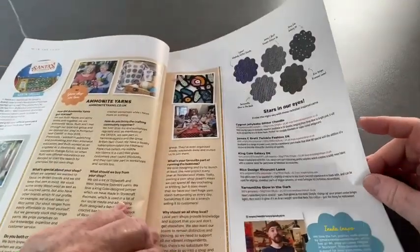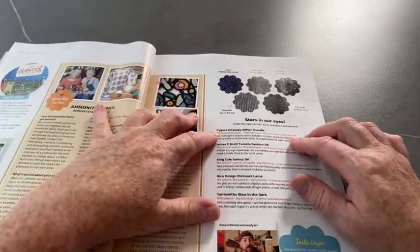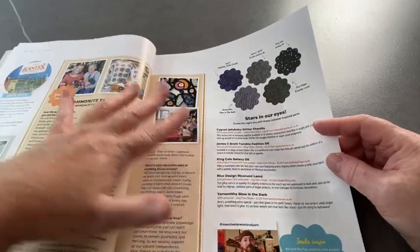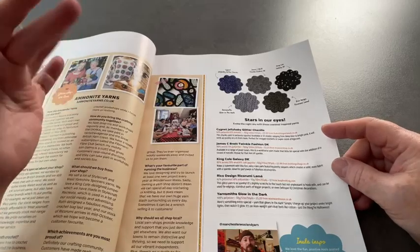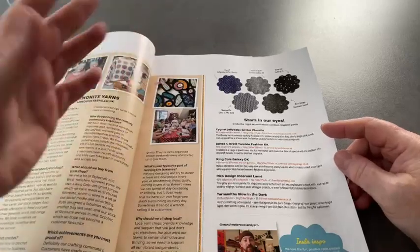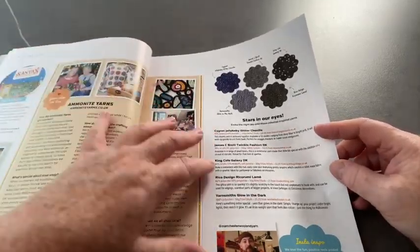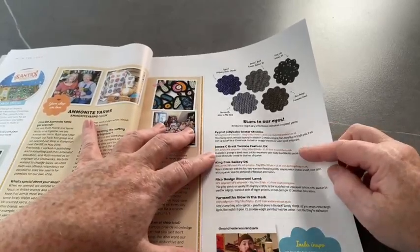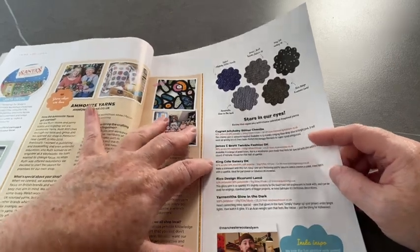What we got here, Signet Jelly Baby Glitter Chenille. Now I didn't stock that because I have too many chenille yarns already, and it didn't feel soft enough for me. Chenille is obviously soft, but it just had this sticky feel. Do you know what I mean? Sometimes when you get a chenille, it has a sticky feel to it, and that is how that grabbed me. Twinkle Fashion DK. I wasn't a fan of the James C. Brett Twinkle yarn. I found it rough, so I didn't stock that either.